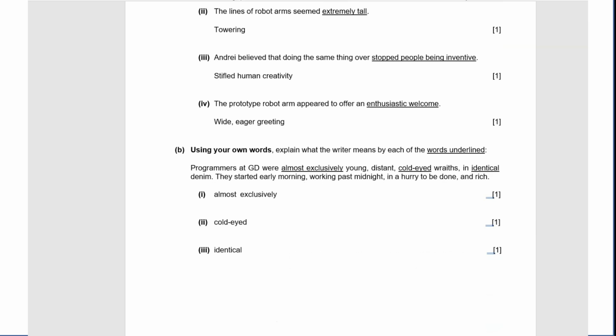Using your own words, explain what the writer means by each of the words underlined. Programmers at GD were almost exclusively young, distant, cold eyes, in identical denim. They started early morning, working past midnight in a hurry to be done and rich. So almost exclusively, cold-eyed and identical. Now with this one, you can explain in a couple of words or you can use an appropriate synonym. I just like to advise my students to use a synonym. It's quicker. So something which is almost exclusive is something which refers to the majority of the workers being young. Almost exclusively, I'm going to put nearly all.